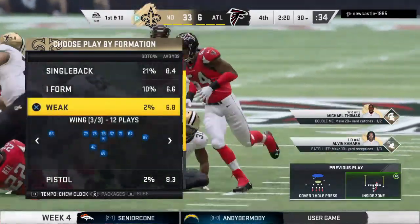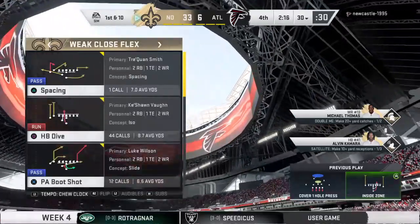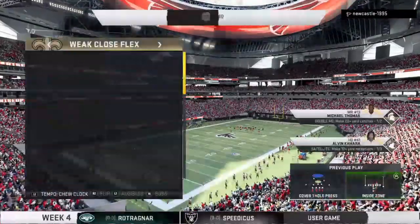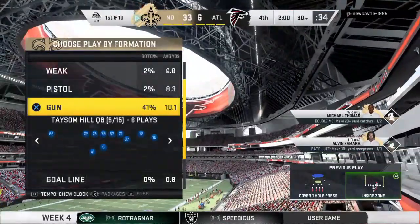So many teams want to throw the ball in this situation nowadays, but I love watching a team that has enough confidence to go ahead and run the football. In that situation, that's almost a tendency breaker. Just 2 minutes remaining here in the 4th quarter of what has been a one-sided affair.